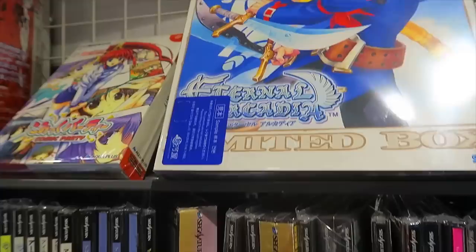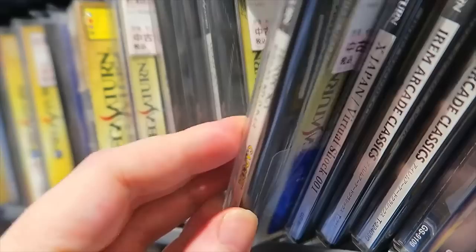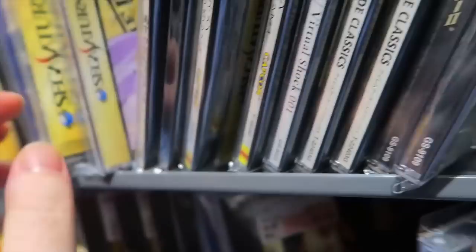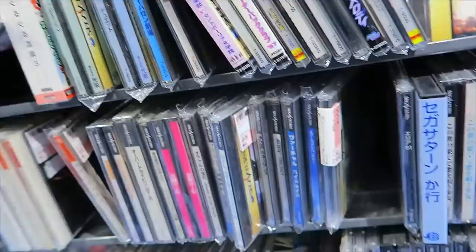And, I mean, what can you say in the face of a wall of Saturn games? X-Men Children of the Atom for 1,700 yen. That's about 15 bucks. That's not bad. Asuka 120% Burning Fest, what was it, Limited? Whichever one it was. I like the Asuka games. So, yeah. Just when you thought you were done with Saturn, there was more Saturn.